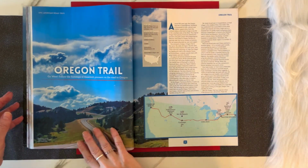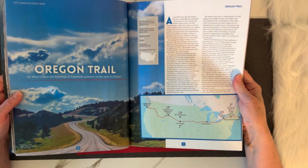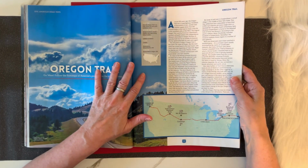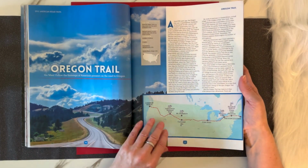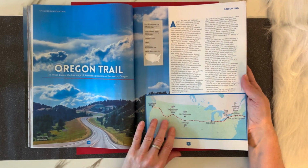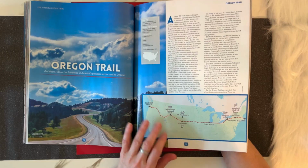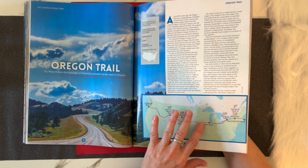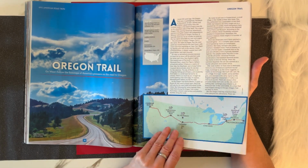Oregon Trail. So you would start in Massachusetts and end up in Oregon, specifically Cannon Beach, Oregon, which is a really pretty place. Been there a few times. Go through Yellowstone National Park. Also see Niagara Falls, Chicago. That would be a great trip, I think.